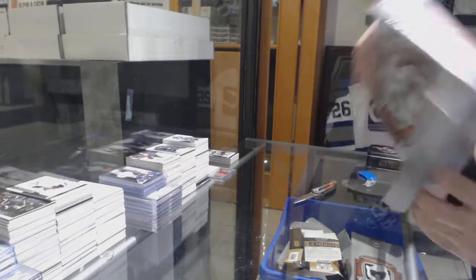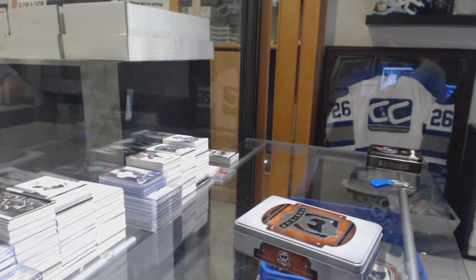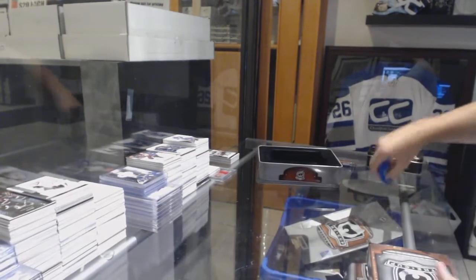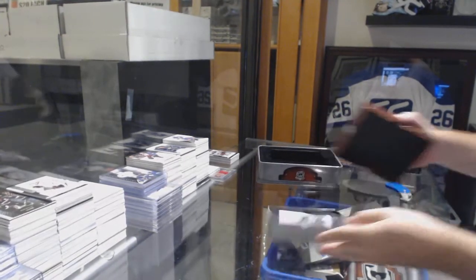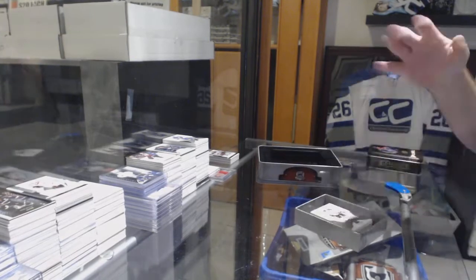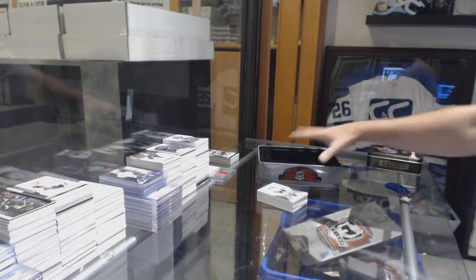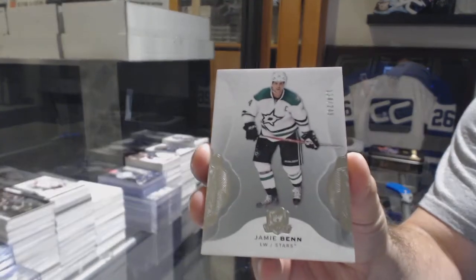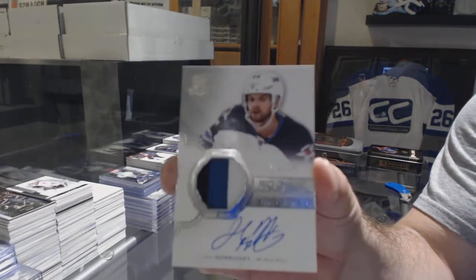Cup. Never a bad thing winning an $800 to $1,000 item. $249, Jamie Benn. $249, three-color rookie patch auto, Josh Morrissey.